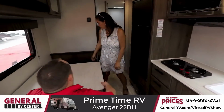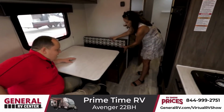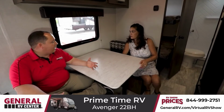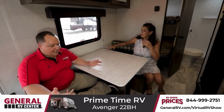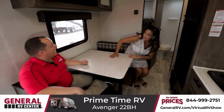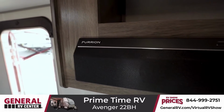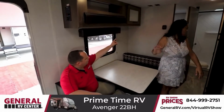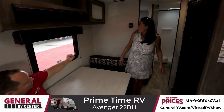Look at this dinette. Very nice. This dinette does drop down to convert to extra sleeping area. You can easily and comfortably sit 4 people around here. If you did have a 5th, you can add the chair right there. Oh, look, you got a Furrion soundbar. That's nice. I like that there's storage up here. What about this pantry right there?